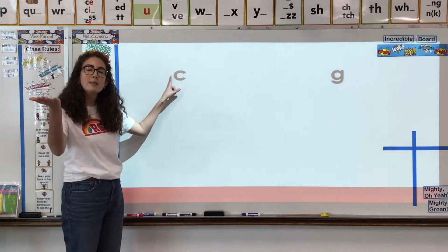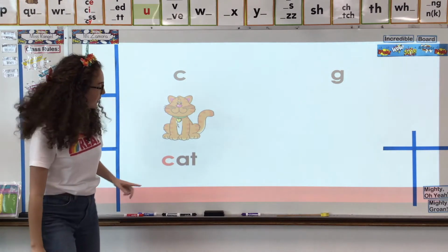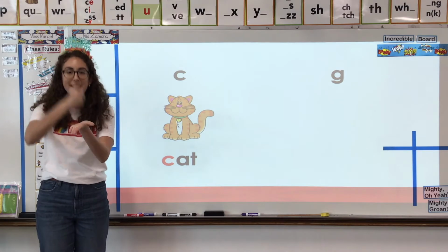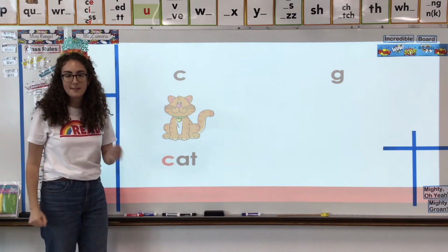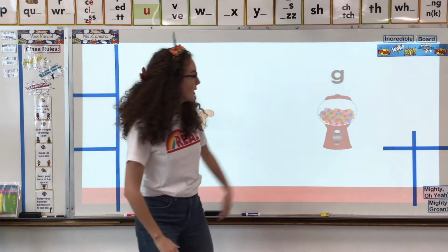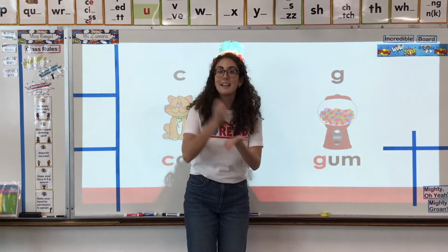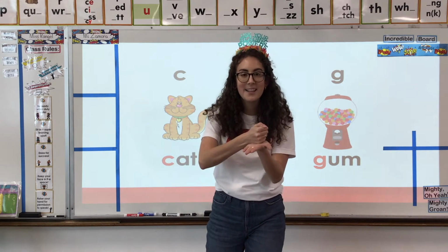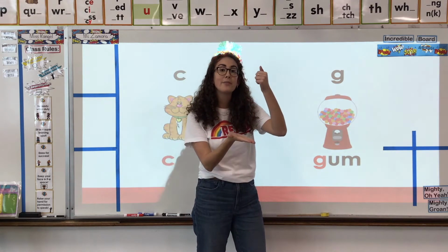So for C, what sound does C make? Like in the word cat. The word cat. In this instance, and most cases, C says its hard sound. Can you do that with me? That's the hard sound for C, the one it most commonly makes. For G, it has a hard sound as well, the sound we say when we do the alphabet. Like in the word gum. What sound is G making? G, g, like in the word gum. So can you do the hard sound with me? G, g, g. So C, the hard sound is k. And for G, the hard sound is g.